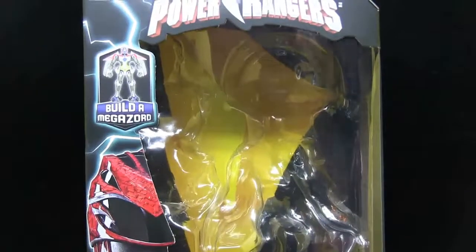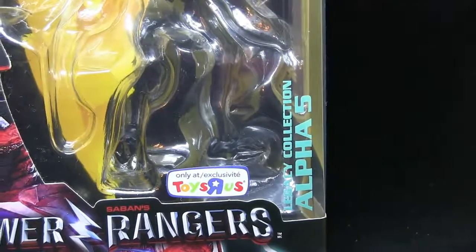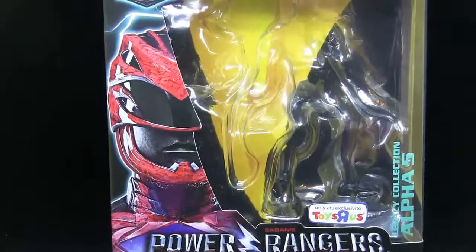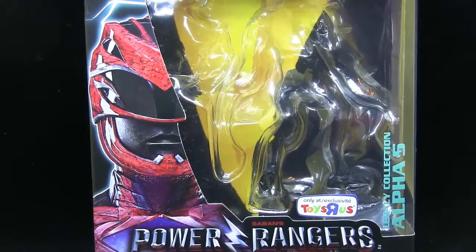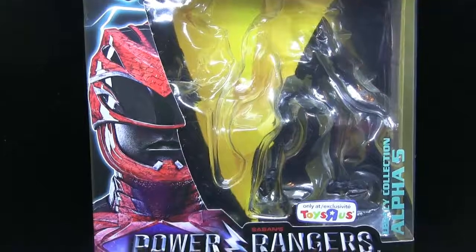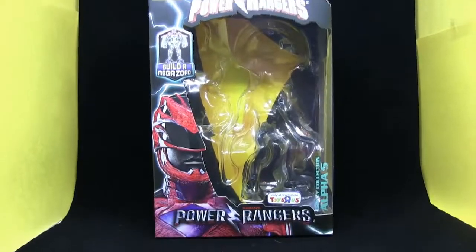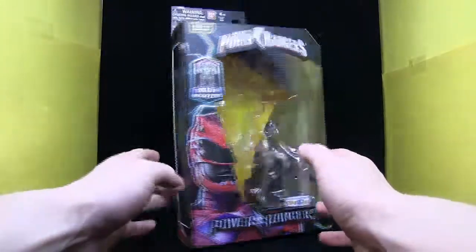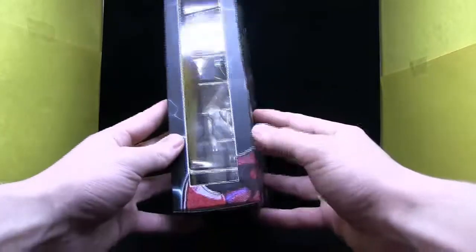You can, again, take out the background here, use it as a backdrop for your character, which is always nice. It does say Legacy Collection Alpha 5 there, and for some reason, don't ask me why, they didn't draw Alpha 5 artwork. They put the Red Ranger, which I think is incredibly lazy. This loses a lot of points. I know this is really just not a special box at all, but the least they could do is give us Alpha 5 artwork.